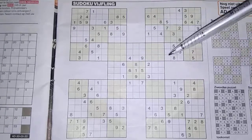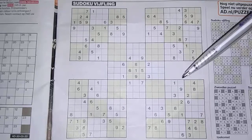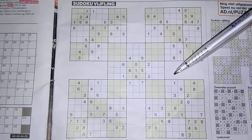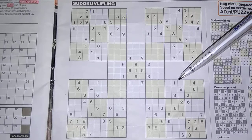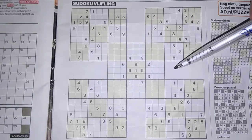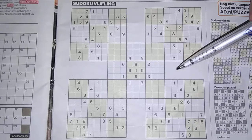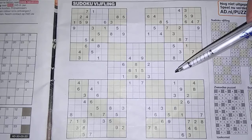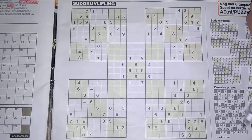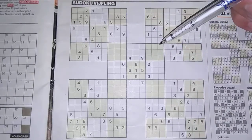I have not uploaded these kinds of Sudokus, because they take more than an hour to solve. So I don't know if you really adore it, love it, because you need to watch a whole hour or maybe more to follow so long. But because we only have one regular medium Sudoku, let me upload this one also. Alright, so a quintuplet. So let's get started.